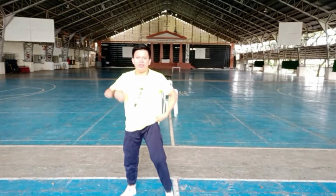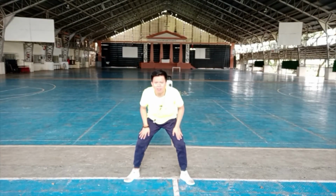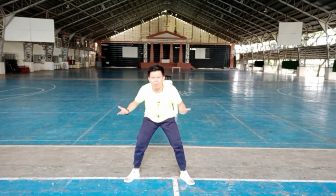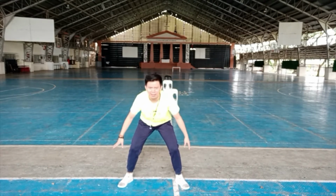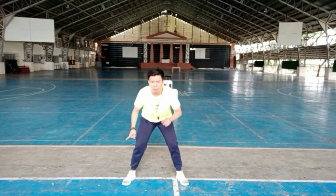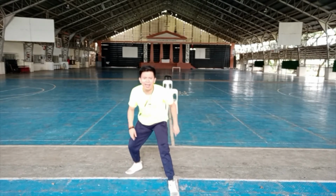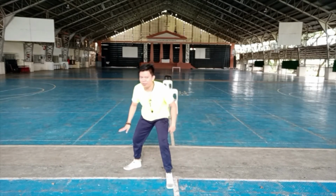Okay, the first one is you have to bend your legs, then move your body forward, as if you're playing badminton. In the proper stance in badminton, it is being done like this. But you should put one of your feet, your dominant foot, in front, whichever you are used to, so it is easier to travel wherever you want to travel. Okay, so that's how you do that.